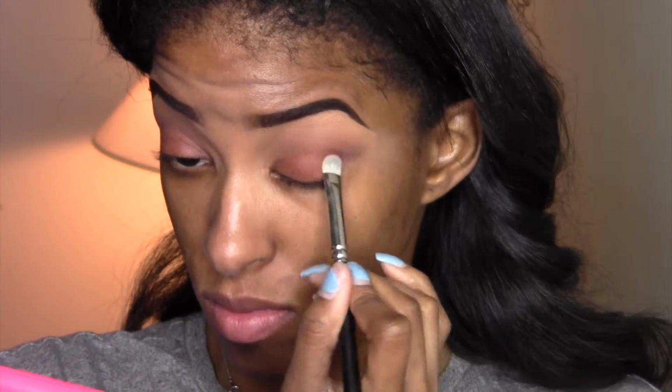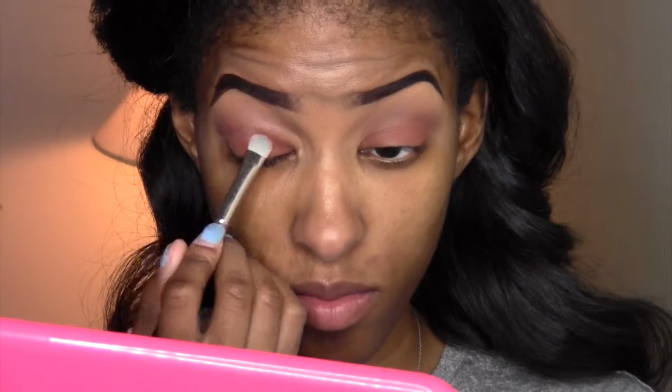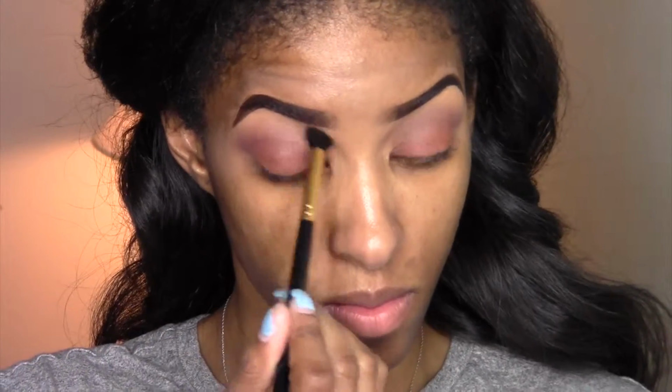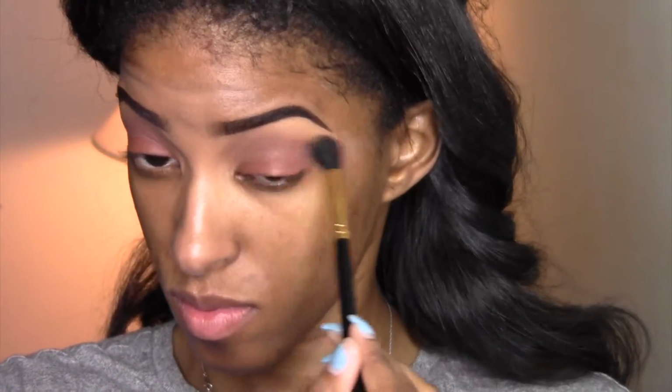I'm switching to my MAC brush, and I'm really just patting that on because the other brush wasn't picking up that much product, and I don't have a flat shader brush that really does that trick well. Blending that out. Oh, this brush is by BH Cosmetics, by the way, if you were wondering. Blending that back out. I'm going to be blending that with the transition color that we first put down.